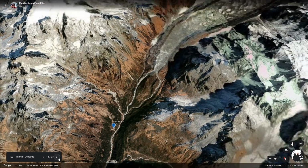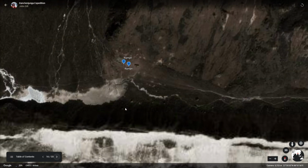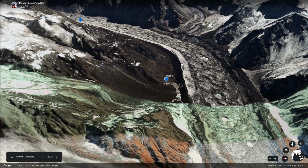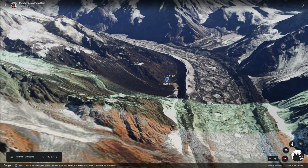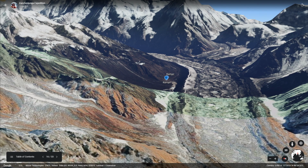Then this was kind of my favorite section of the trek up to Ramje here. So we're now on the moraine of the Yalung Glacier, which we'll get very familiar with. And there's a broad valley with some really cool peaks, and this is now the border with India right here, so you're looking straight through to India there.